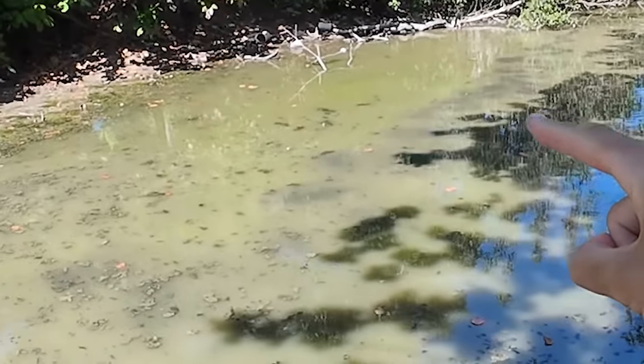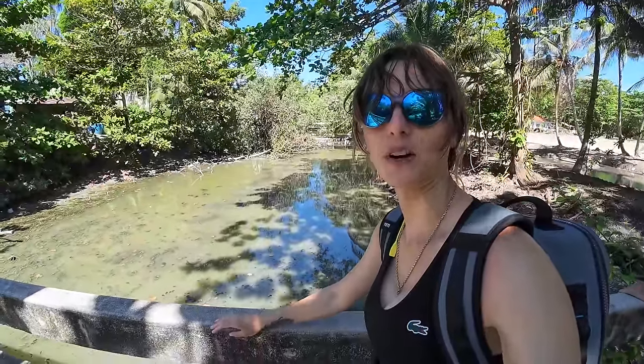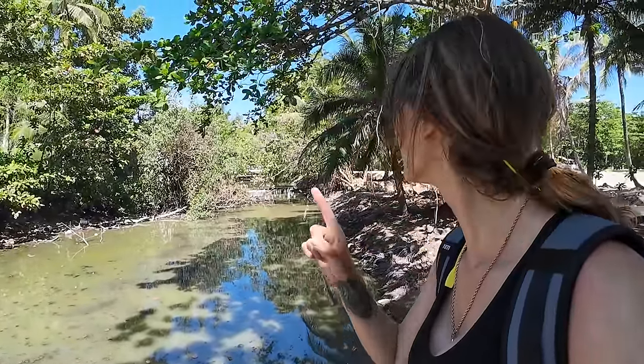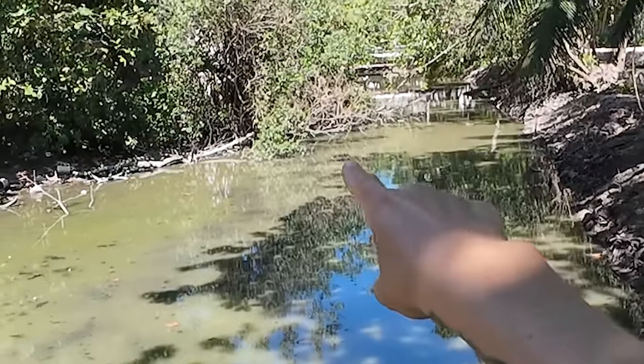Look at the mud trail he leaves. He looks like a crocodile, but he's not. He's actually a water monitor. That is so cool. Remember in that video I told you that I've seen one? This is him. Look at the mud trail he left. He's huge. He's right there.